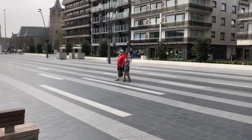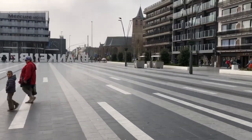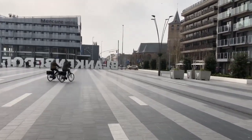Bombs, and that's these. And we're now going to head back to that pickup point and wait for the next bus to take us back to the ship.